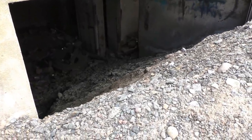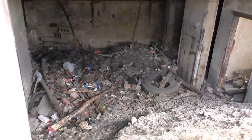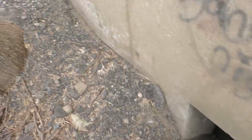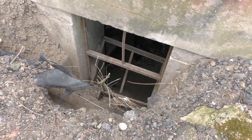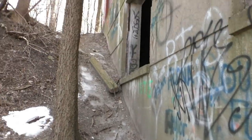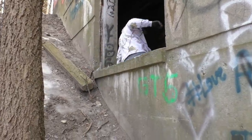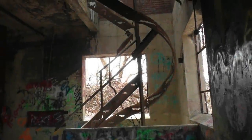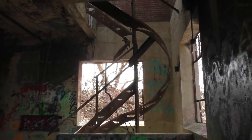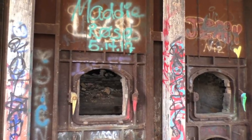So here's a look at the basement. You can see it's backfilled here. Okay, so we're on the main level right now. You can see the remnants of a spiral staircase. Right in front of us is the reason we're here, is to check out these incinerators, these giant furnaces, so to speak.